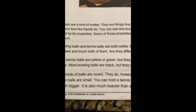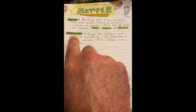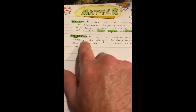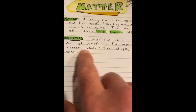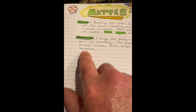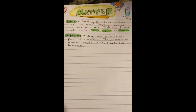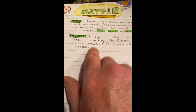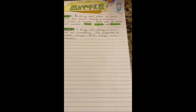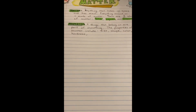Well, let's see if we add some more notes into Honey Rose's notebook. Another vocabulary word was added in then. Honey Rose put that properties equals things that belong or are part of something. So the properties of matter include size or shape or color, hardness. Notice I left the blank there after that comma because there's more than just these four. But that's a good start. That's kind of where we started yesterday when we started doing that sort with Mr. Van Horn's lesson. So we added in another one of our vocabulary words.